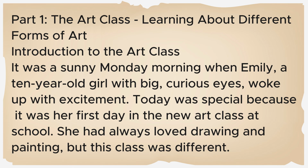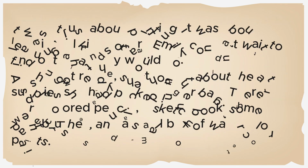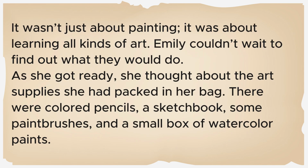It was a sunny Monday morning when Emily, a 10-year-old girl with big, curious eyes, woke up with excitement. Today was special because it was her first day in the new art class at school. She had always loved drawing and painting, but this class was different. It wasn't just about painting, it was about learning all kinds of art. Emily couldn't wait to find out what they would do.